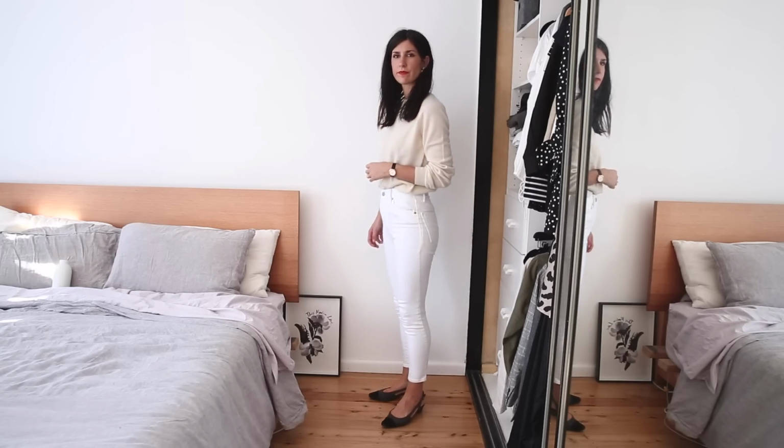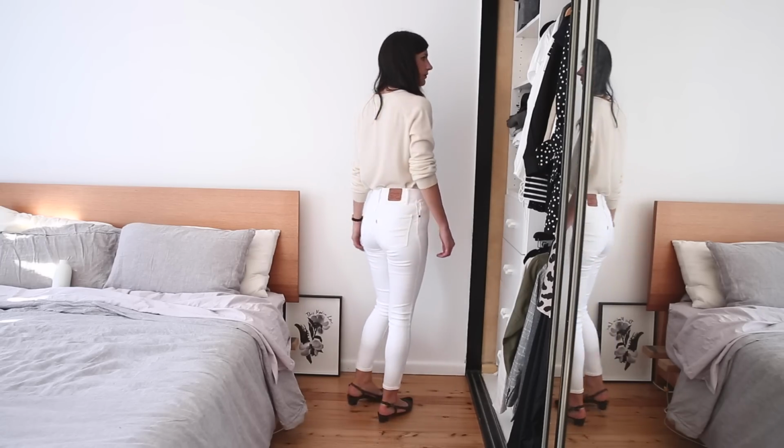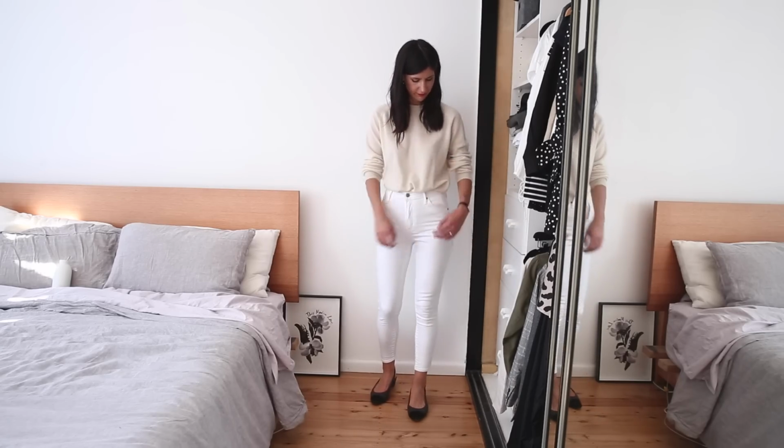I'm going to say it from the outset, these are not my favorite pair of white skinny jeans. I am still on the hunt for my perfect pair, and if you've got any recommendations for a mid to high rise that is a really nice weighty denim but that isn't too cropped, please let me know in the comment section below. The quality of the denim is nice.